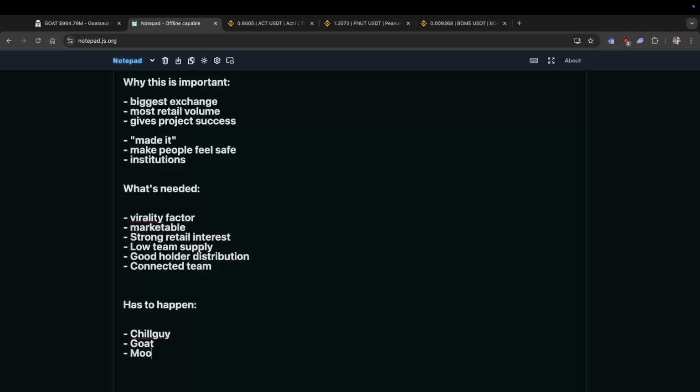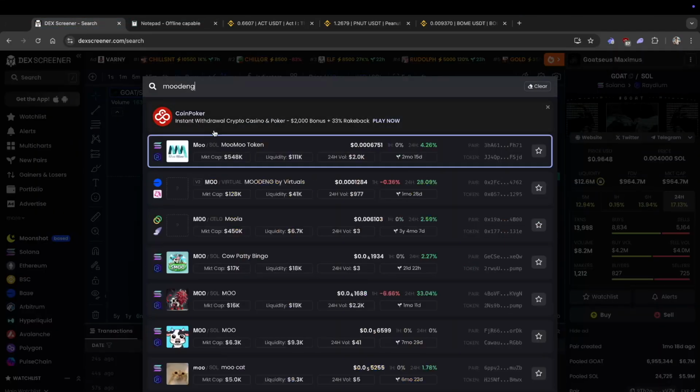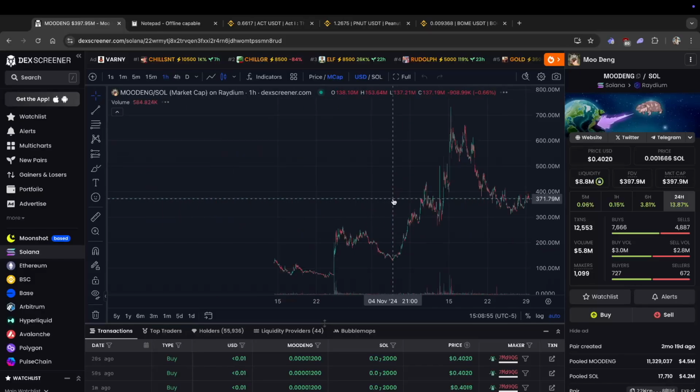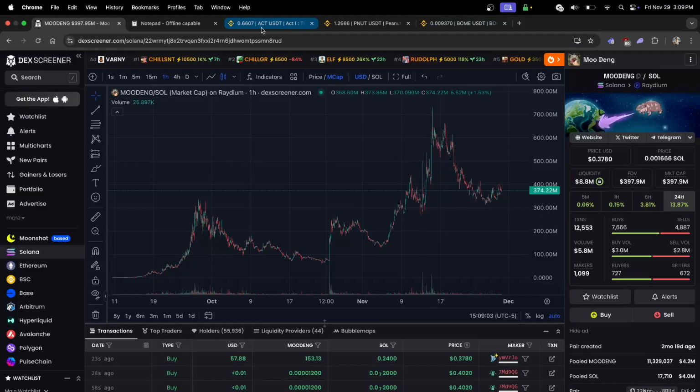The next one is Moodeng. A lot of you guys know what Moodeng is, the hippo that took the internet by storm. Now there's one on Ethereum and there's one on Solana. I don't know which one is going to be listed. I don't know which one Binance wants to list. That's completely up to them. But in my opinion, Moodeng has just got to be listed soon.